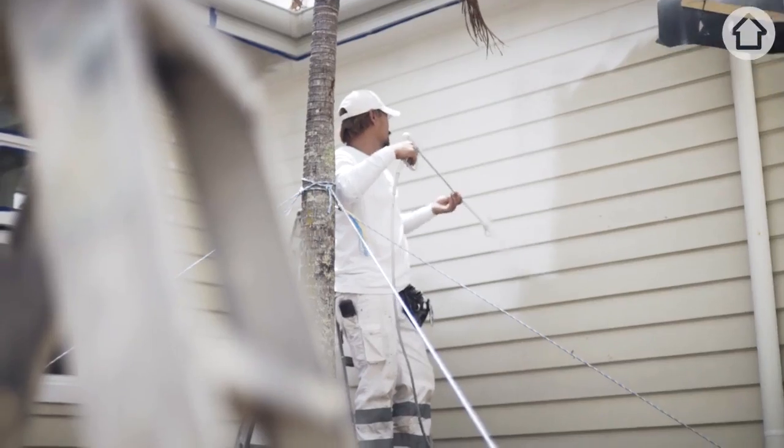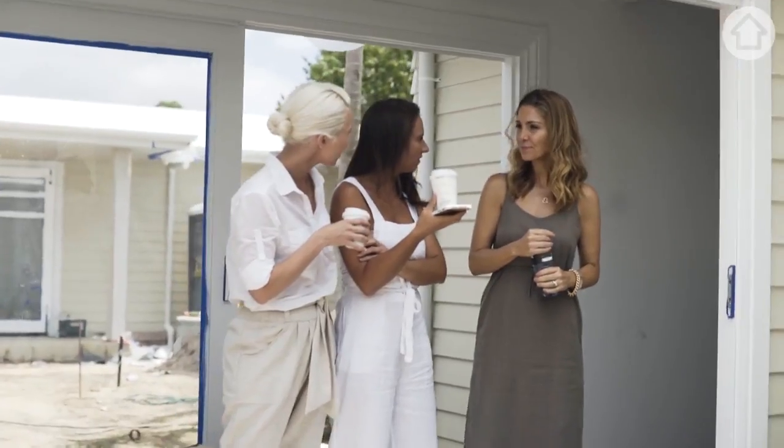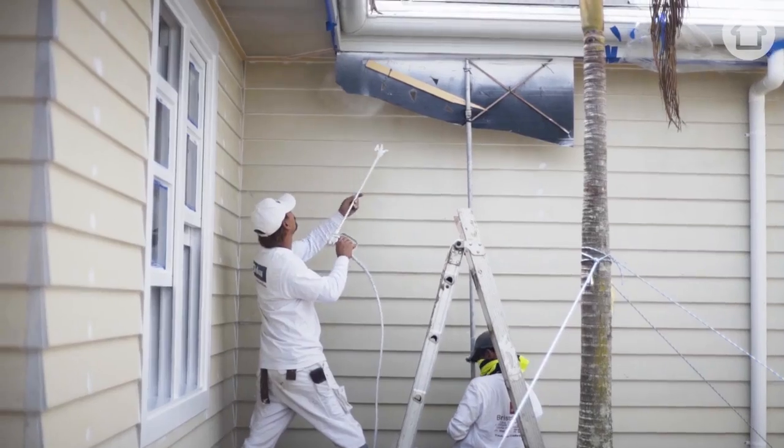Well, the boys are here for the next 4 days painting the exterior of your house. Is that all it will be though? 4 days? Wow, that's amazing.